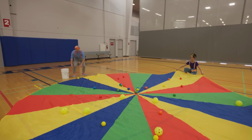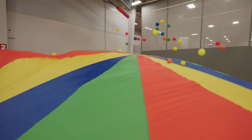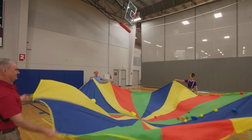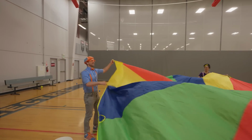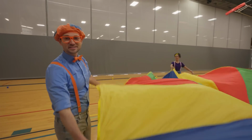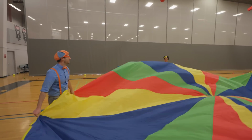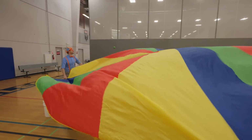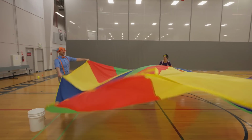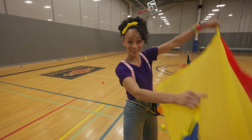All right, everyone ready? Yep. All right, here we go. Whoa. A lot of the balls fell off. There they go. Whoa, this is so much fun. Whoa, they're almost all gone. There's still one more ball. Oh, it fell. Whoa. It's so colorful.